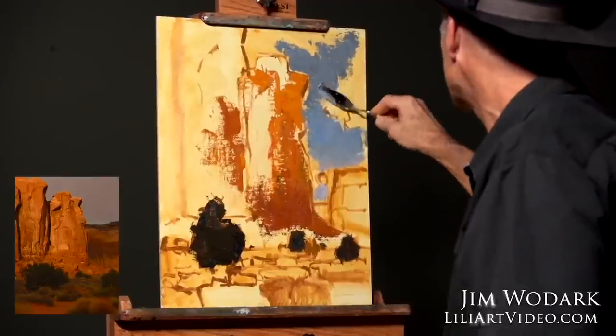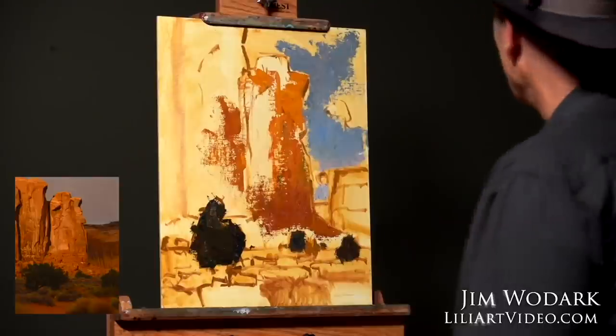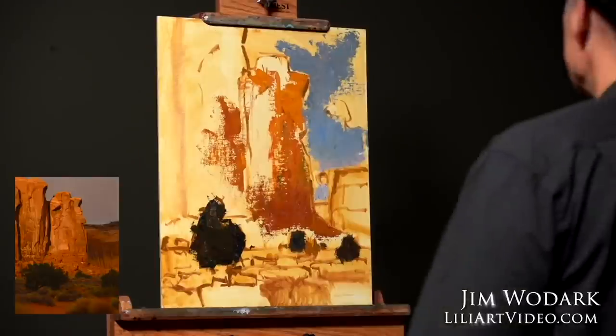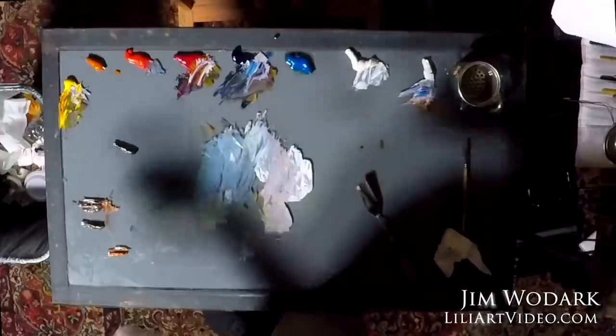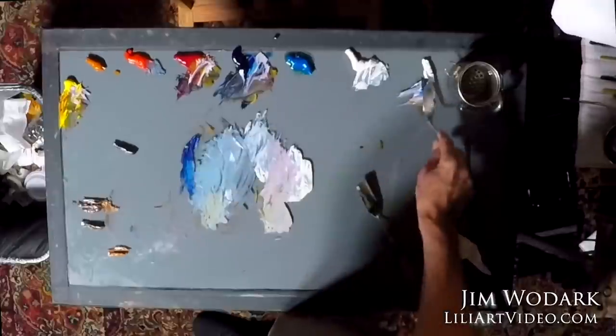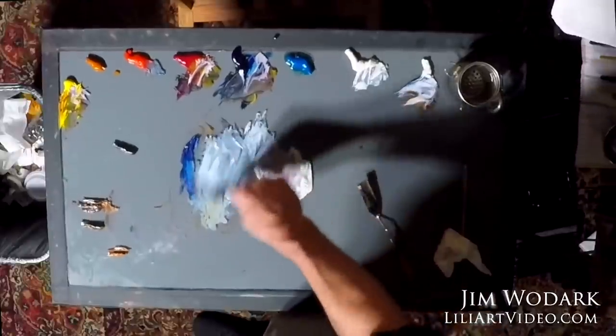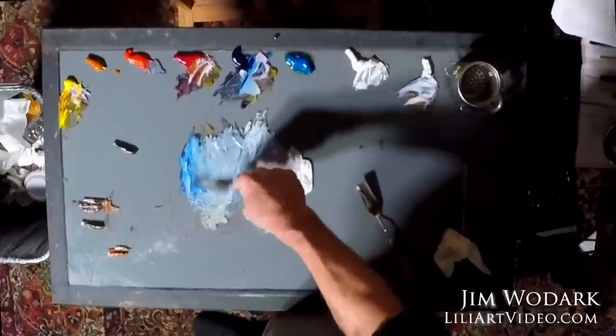So the whole thing, I haven't even touched a brush yet. It's kind of fun to mess around with this. What I'm trying to do is mix colors, and this is the fastest way I've found, and also the easiest way I've found to mix larger piles of color.